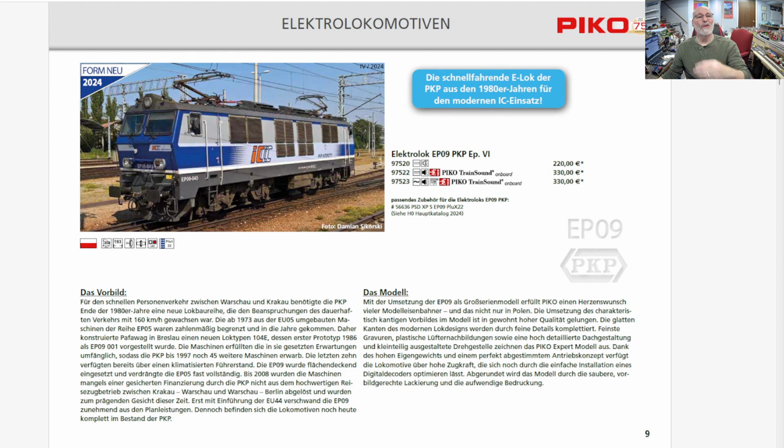And here is all new construction for the Polish Railway. So, Mark, you like Polish? Here's a new cool one. And pricing's not terrible at all for a Piko model. But this is Era 6. So you would see this from the late 80s, although Era 6 is really anything post 2000. But even as I'm reading this, it says it was based on a design from the 1980s. But this is all new. It's going to have the PluX22 decoder.